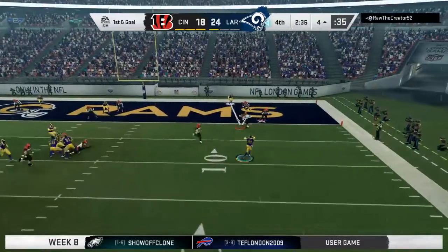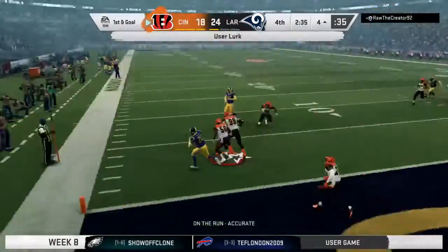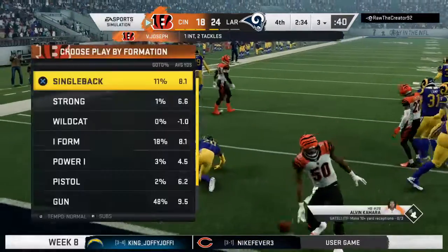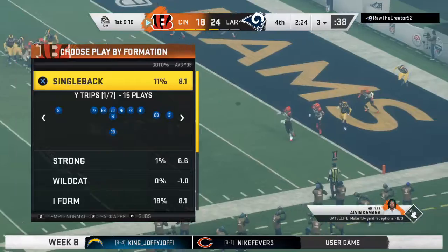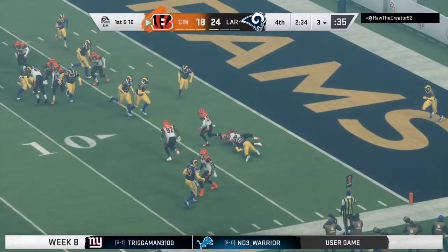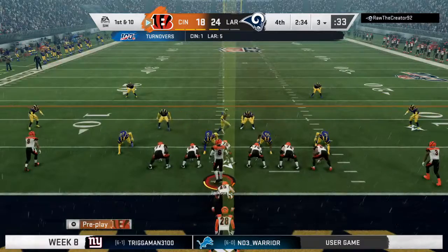Flushed out right. And look at this. They get the turnover they needed. It's intercepted. Picked off inside the 5. And a big turnover there as his guys will get the football back. The Bengals drive about to get going.